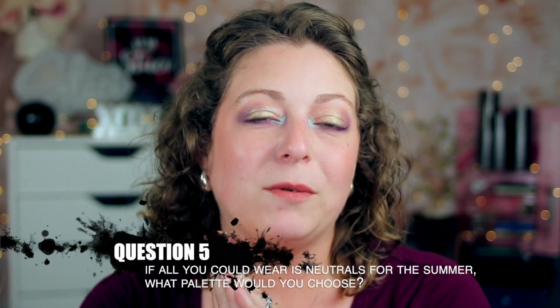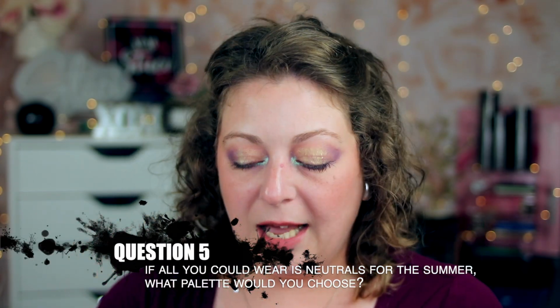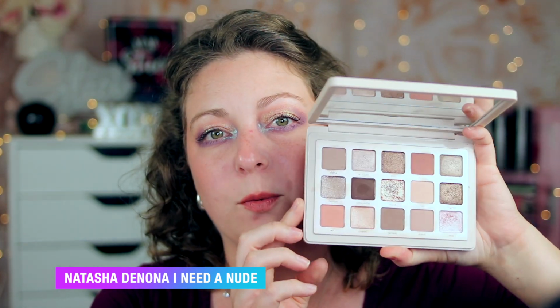Okay, so if all I could wear was neutrals for the summer, what eyeshadow palette would I choose? Honestly, it had to be this one. This is the Natasha Denona I Need a Nude palette. This was actually released in fall of 2023. This is my dream neutral eyeshadow palette because it leans more cool toned. I like palettes that lean a little bit more cool tone because I actually have cool undertones in my skin. So my skin plays better with cooler undertones in an eyeshadow palette.